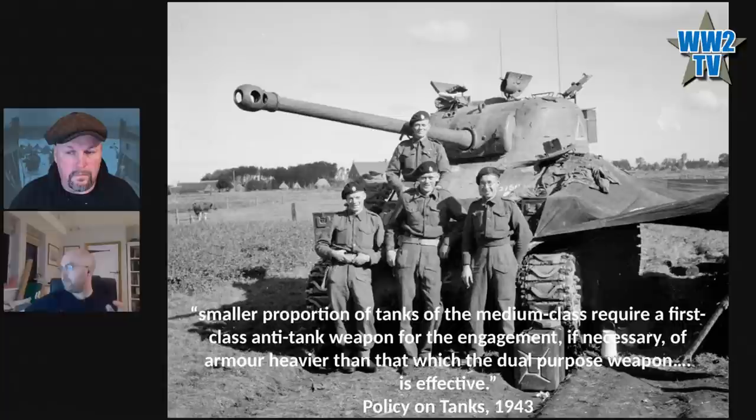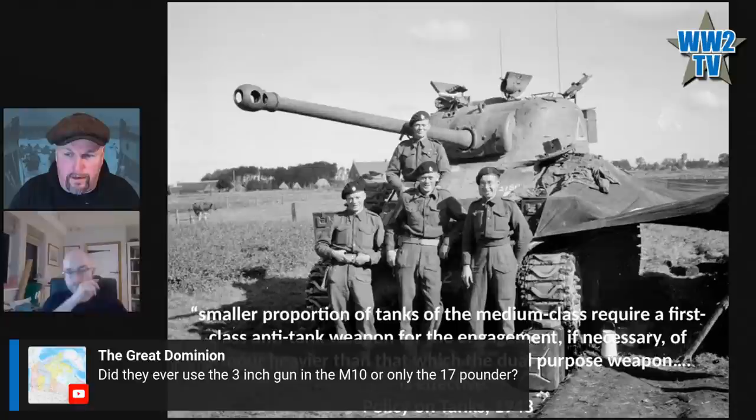Now we get onto Firefly. And Firefly, when it comes to British Army in Normandy, this is one of those key things. Before we move on from M10, we've got a question from the Great Dominion. Did they ever use a 3-inch gun in the M10 or only the 17-pounder?